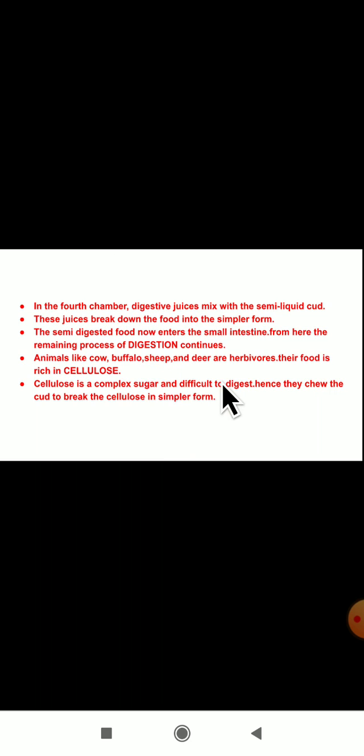See, in the fourth chamber, digestive juice is mixed with the semi-liquid curd. We are in the fourth chamber, where digestive juice will be present. That juice will mix with the semi-liquid paste. These juices break down the food into a simpler form. Whatever digestive juice is there will break down that food into a simpler form.